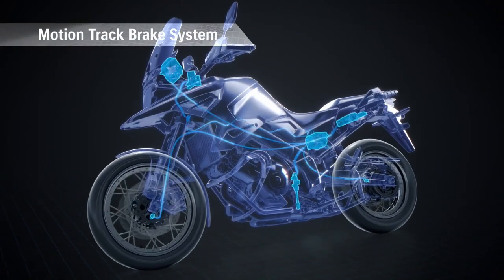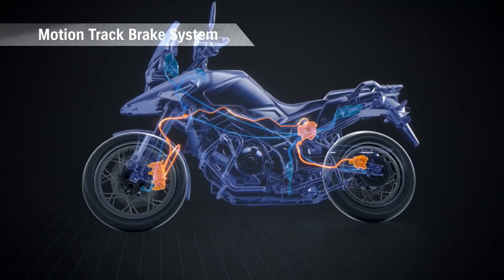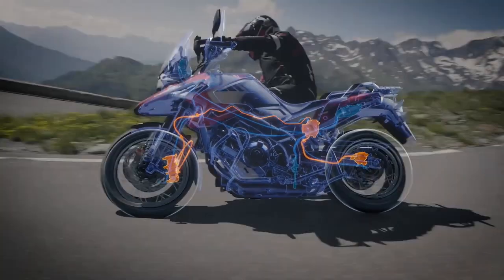By the way, the V stands for V-twin, and Strom is German for wind. So, enjoy your V-wind, Strom troopers.